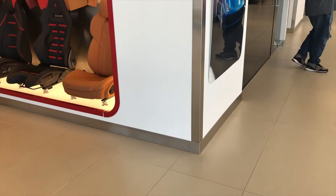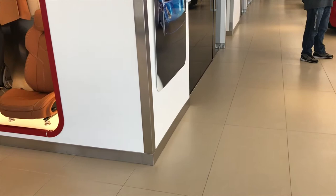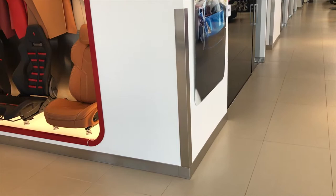So I spec'd out today, what, a Maybach, a Rolls. What else did we spec out? Maybach and Rolls, I think. I don't think I did a Lamborghini. I think it's just Maybach and Rolls. And a Maserati, yes, I spec'd out a Maserati.